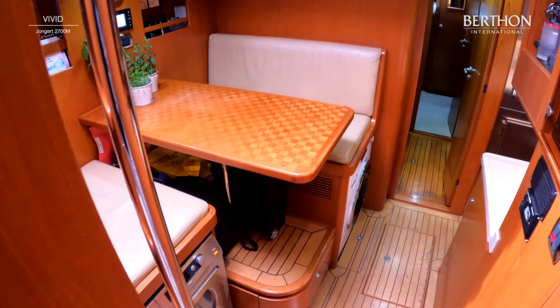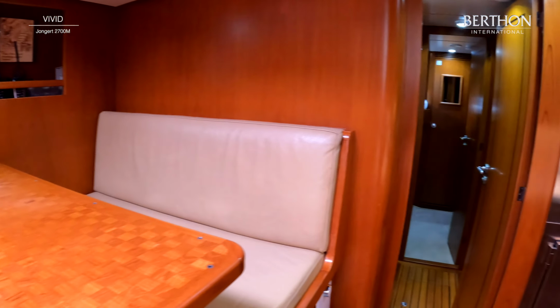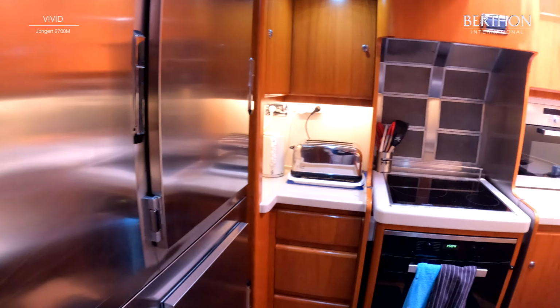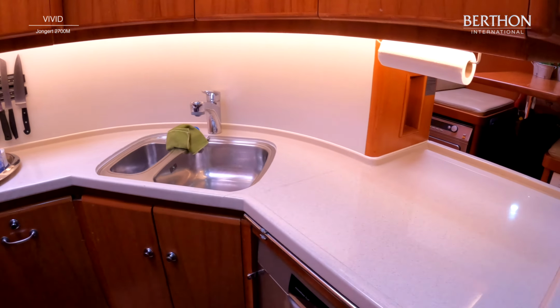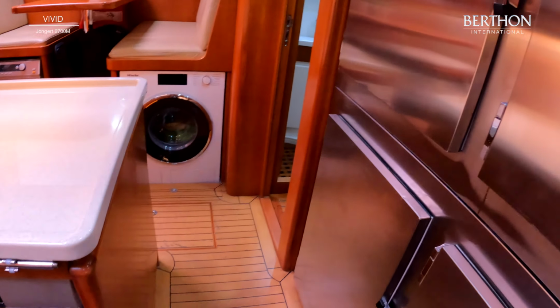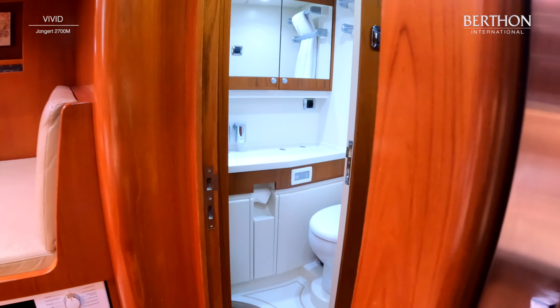Here we have the crew area with dinette, galley opposite with a induction hob, convection oven, dishwasher, dryer, clothes washer. That was new in 22. And there are 4 interchangeable fridge freezers, microwave, plenty of workspace, lots of storage. Wonderful galley for using at sea. That cooker, by the way, is gimbaled.